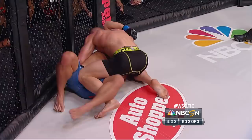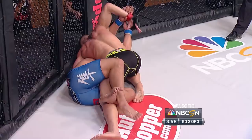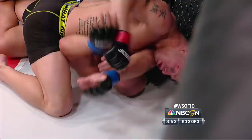Maybe he's looking for a side choke, I see now. Let me see, he's going to pass that right arm. Yeah, he's punching, but he's also looking for that side choke. There we go. Oh, no, he passed it. Oh, maybe now. Fishing for an arm is Justin Jaynes, trying to get some offense here from his back.